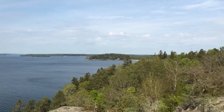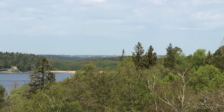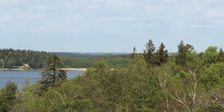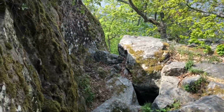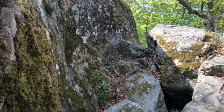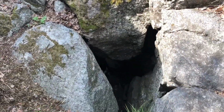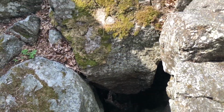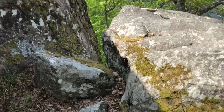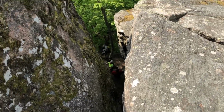So I actually live over there. You can see a water tower in the distance. That's where we live right now. Things have definitely fallen down in the last couple of hundred years or thousands. So here you actually have the crack that goes down. You can actually climb here too. There, you can see people climbing.